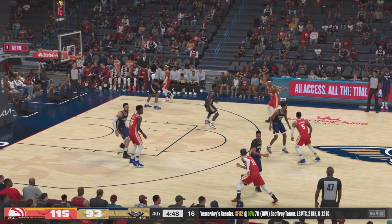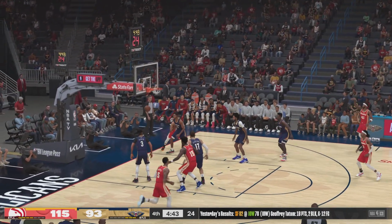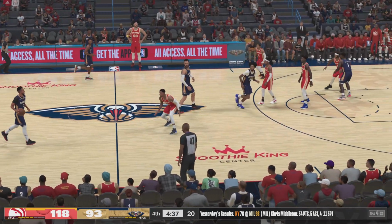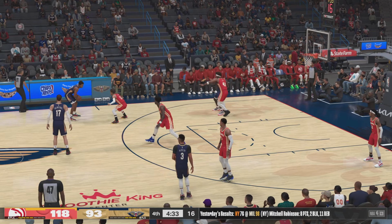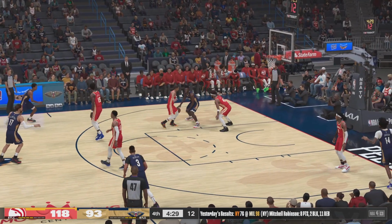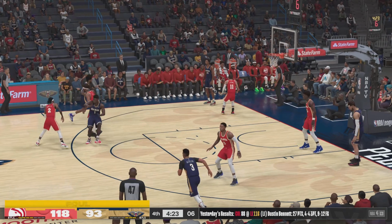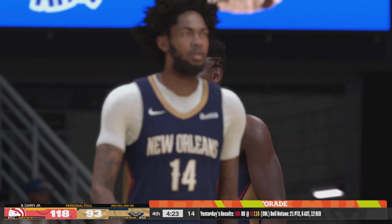Pass to Murray. Here's Bay. Knocks down the three ball. Bay's got 5 points now this quarter. Great vision. Murray's such a complete player. Pass to Valanciunas. Some nice passing here by New Orleans. Williamson double team. Ingram outside. And that's a foul called on Bottoms. And that'll be his third foul so far.